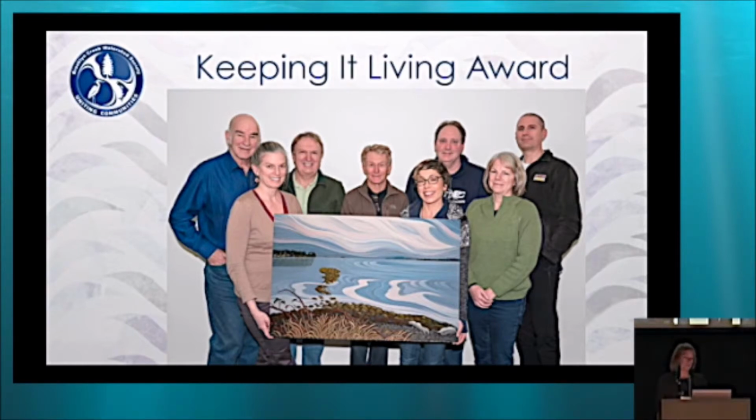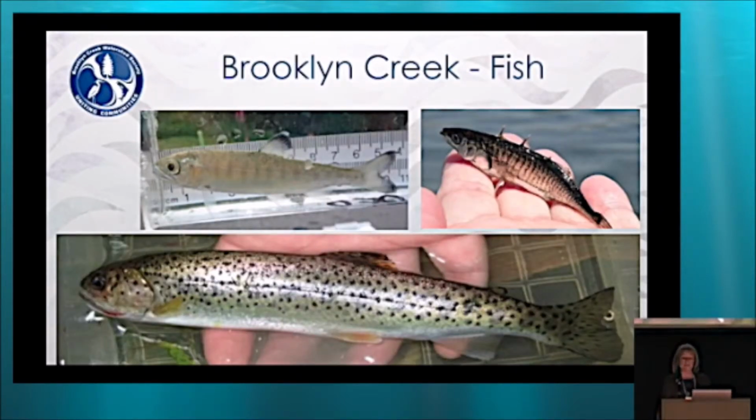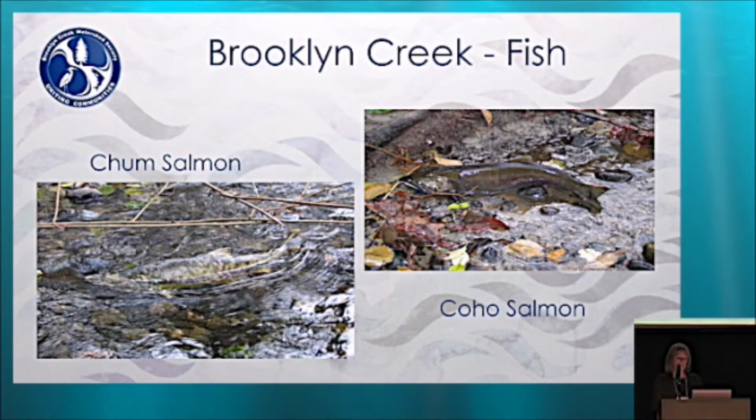And as you know, Brooklyn Creek was featured as an ecological accounting protocol. Brooklyn Creek supports many fish. We have coho smolts in the upper left, little sticklebacks on the right, and cutthroat trout lower down. Spawning in the stream are chum salmon and also coho salmon. Those of you who know life histories know that coho salmon spawn in the streams, and their fry reside in the stream for 1 year before they out-migrate as smolts. So the habitat within the stream is important.